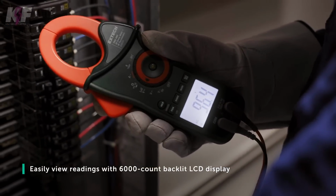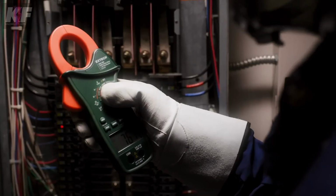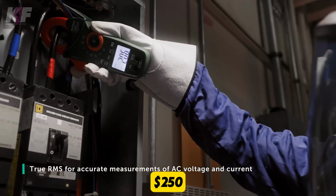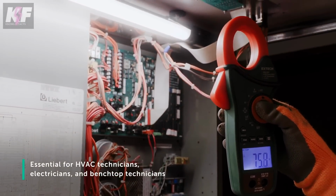The EX840A features a data hold function, peak hold, and auto power off, making it user-friendly and efficient for any electrical professional. Priced at around $250, this tool is a reliable choice for all your testing needs.